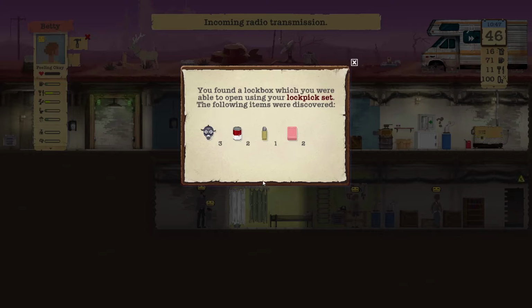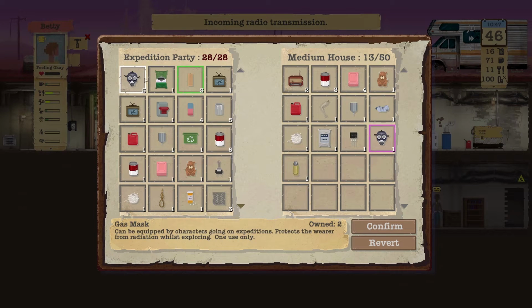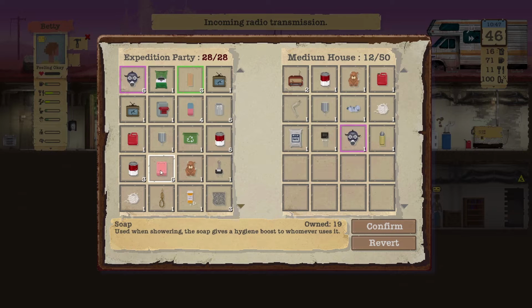What's in the medium house? Oh my goodness me. More masks. This is brilliant. And a shooty bullet thing as well. Okie dokie. No plastic, I notice. This is all very unfortunate. Okay. 5 masks. Oh, that's a maximum we can take back. Food. We can take 2 of those back. That's fine. Soap. Absolutely. We've got so much soap. We've got so much soap. This is brilliant. We're going to be very clean people.